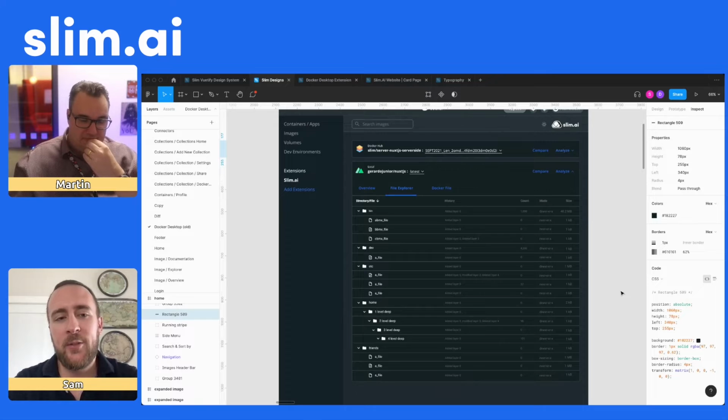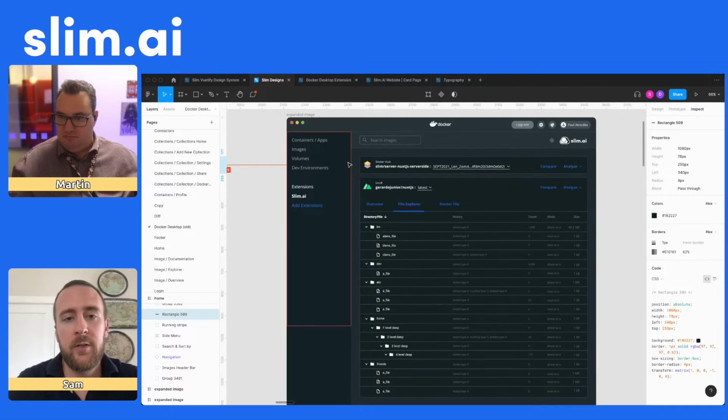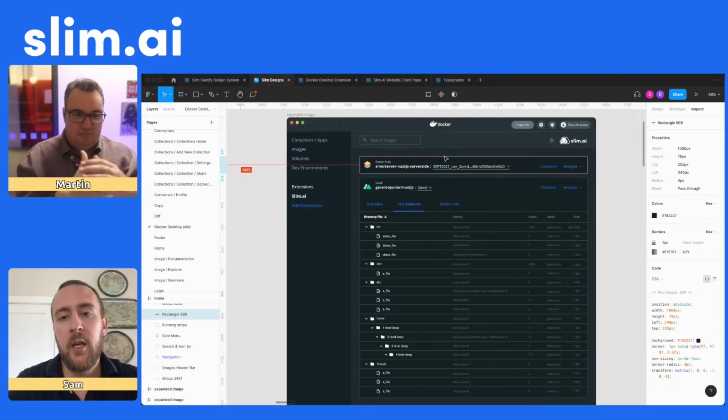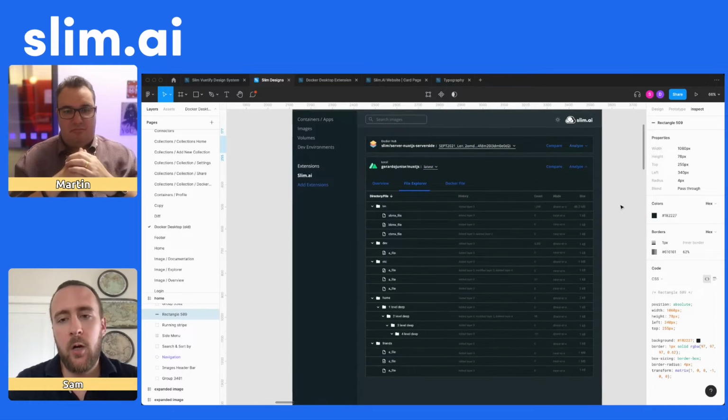After that, I start sort of designing it into a more rich experience. So as you can see here, this is the first iteration. These are containers that Slim.AI can analyze within your local environment, or a public container as well. So as you can see here, you would have the compare and analyze, and when the user clicks analyze, it would drop down and expand this whole card.